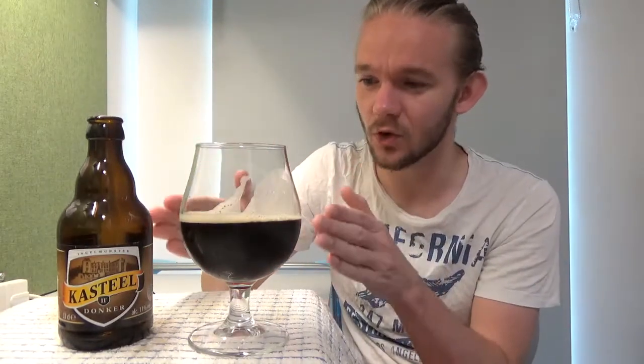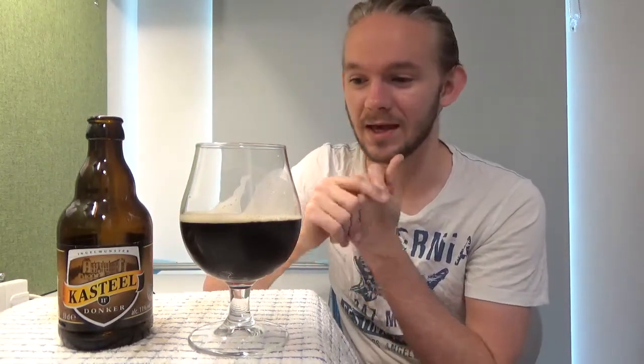This was the Kasteel Donker from Brouwerij van Honsebrouck in Ingelmunster in West-Vlaanderen in Belgium. A really nice beer, and I'm glad that I got to try this one.